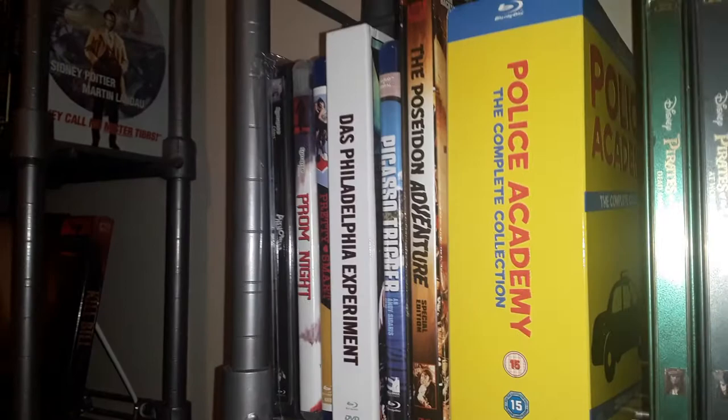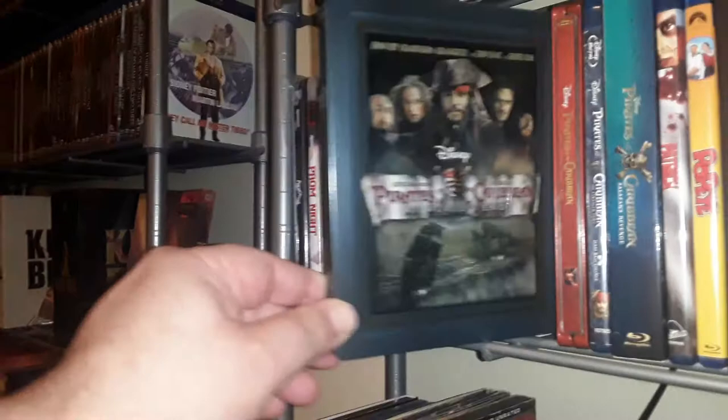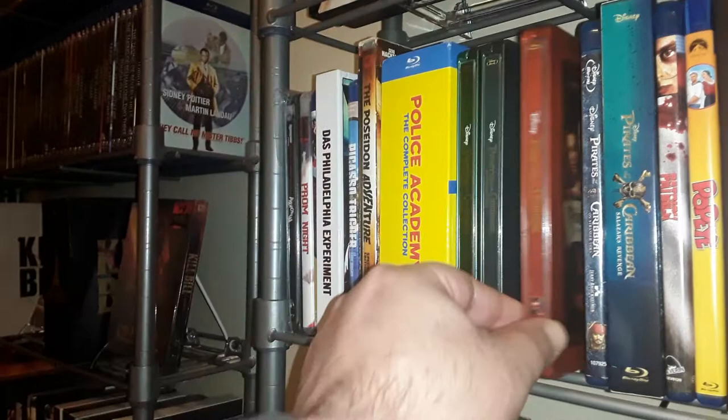Okay. These are the Pirates Steelbooks. They're not in order, apparently. What was this? This was Dead Man's Chest, At World's End, and Curse of the Black Pearl. And this is Stranger Tides.